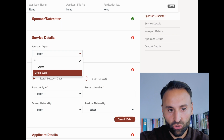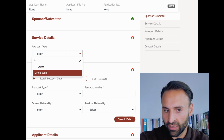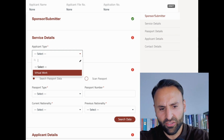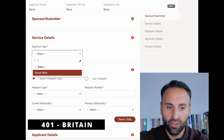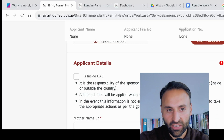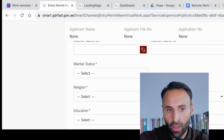Applicant type, virtual work, and passport. So you put in your passport type here. I believe I just selected foreign passport last time I did it, or normal. You can put your passport number in, nationality, right there. If you're UK, I think it is quite hard to find. So I typed in 401, and that's for Britain, because sometimes you're looking for UK, you're looking at the U's. So it's actually 401 as the code for the British nationality. Mother's details, mother's name, religion, languages, contact details, address.